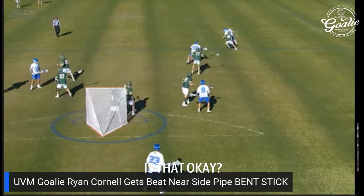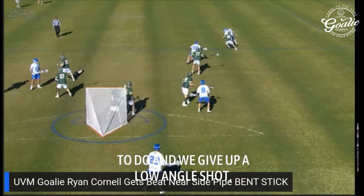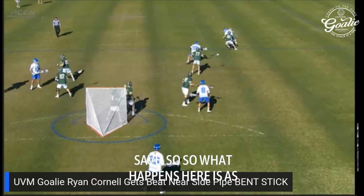But the idea here is that the goalie should really be calling out communication. You'll see the bent stick here in a second. If my defense does what we want them to do and we give up a low angle shot, then our goalie should make the save.